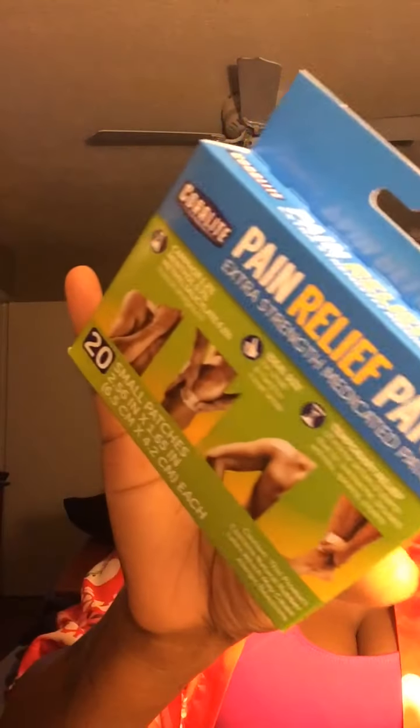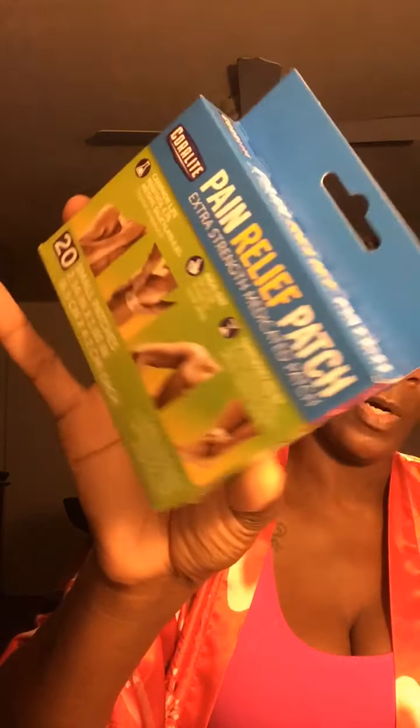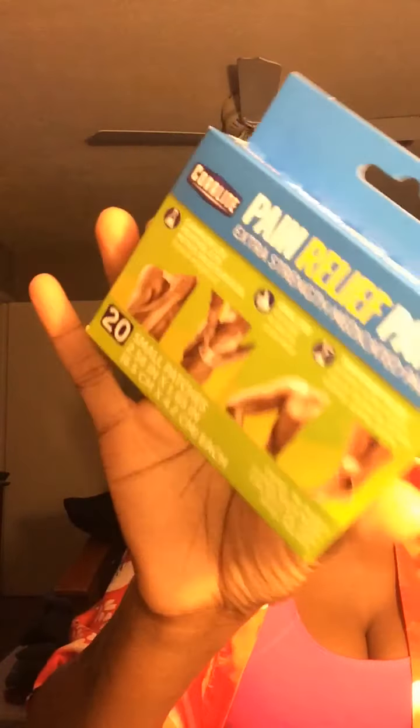Also, I think I have a pinched nerve or something back here in my back. So I went and got the pain relief patch, and you get 20 small patches. And it really do work. I should have got two of these. I'm going to go back tomorrow and get another one because I don't use some of them. But I got these and they do work.